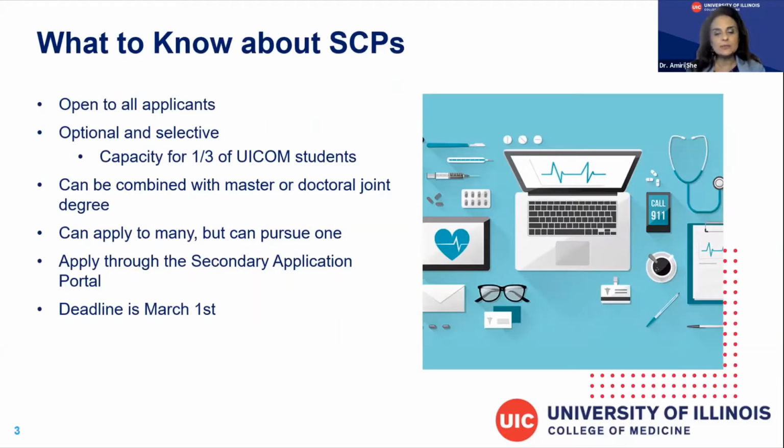I'm just going to give you a little bit of logistics about our scholarly concentration programs. So the programs are available to all of our applicants every application cycle. Now, we do have some site restrictions on the different programs, but that does not impede your ability to apply to the programs. These programs are optional for all of the students who are applying to us, and it is a selective process. So our capacity is about 1/3 of all of the students that we admit annually to the College of Medicine, which is 300.